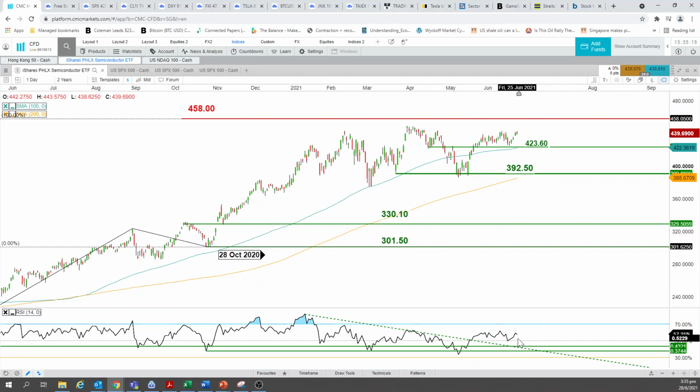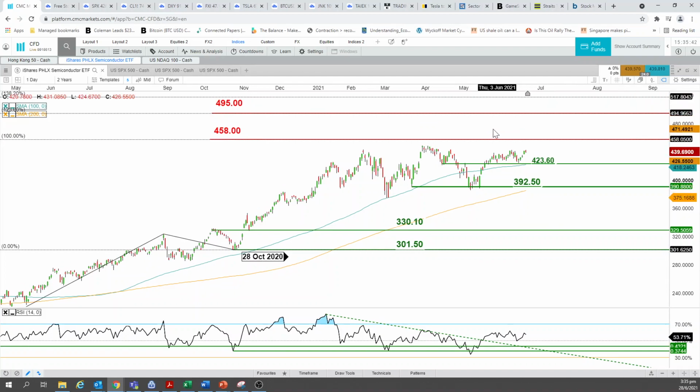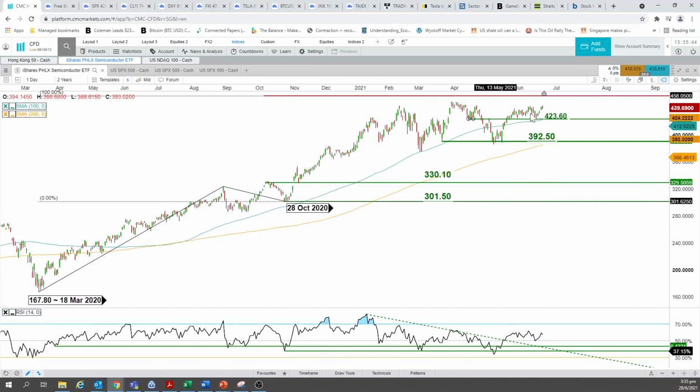Daily RSI, which measures the medium-term momentum, is also pretty much positive, holding above the 50 level, the 50% neutrality level, since the bullish breakout of this former descending resistance. So what we could see is that potentially it could slowly inch higher to test the next resistance at 458. Then a daily close above should take us much higher to 495, which is defined by a Fibo expansion cluster level.